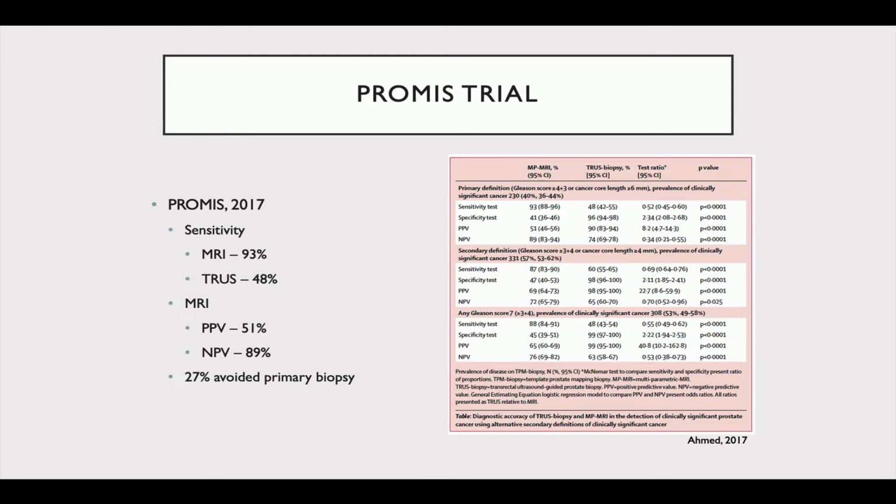A few landmark studies that I'd be remiss to leave out include the PROMIS, PRECISION, and PRECISE trials. The PROMIS trial set out to identify men who could safely avoid prostate biopsy and the proportion of clinically significant prostate cancer correctly identified by multiparametric MRI. All men included were biopsy naive. They found that for identification of clinically significant disease, multiparametric MRI had a greater sensitivity than systematic TRUS biopsy relative to the gold standard of transperineal biopsy.